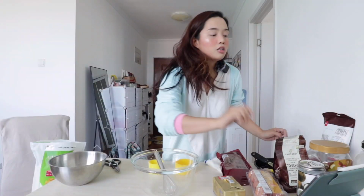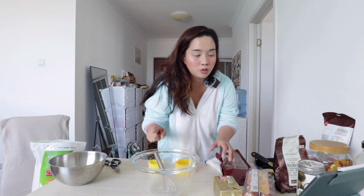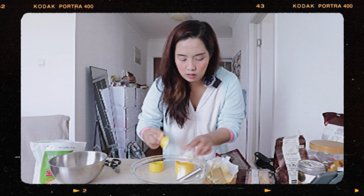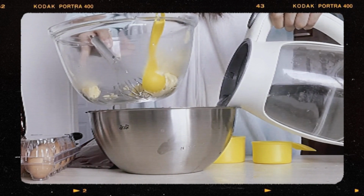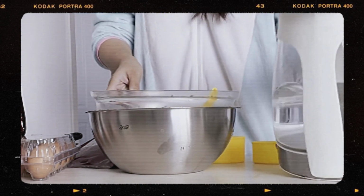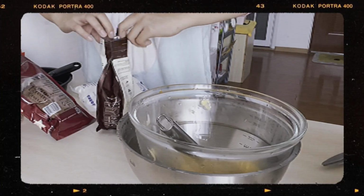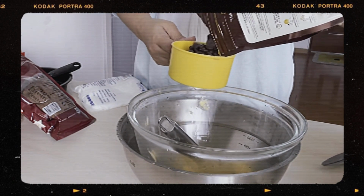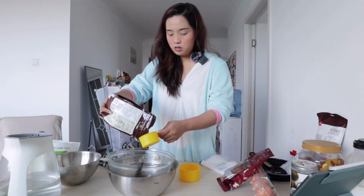Okay, so now we're gonna do the wet ingredients. We need 7 tablespoons of butter. Okay, 1. Okay. In with the butter, we also need 1 1/3 cups of chocolate. Okay, this is Belgian chocolate because I really like it. There's 1 cup.